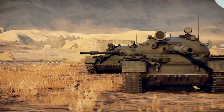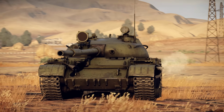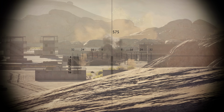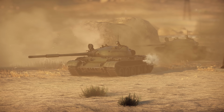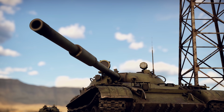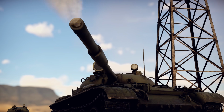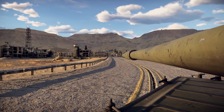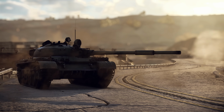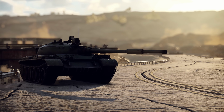The top brass then considered equipping the tank with the MT-12 Rapira gun, but the design wasn't particularly accommodating for it. Instead, engineers removed the 2A24's muzzle brake and rifling, and increased the caliber to 115mm. The result wasn't just a more powerful weapon. It was a smoothbore gun that could fire APFSDS rounds.